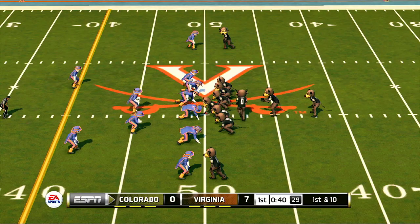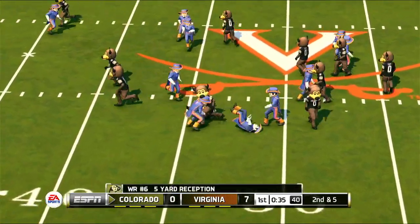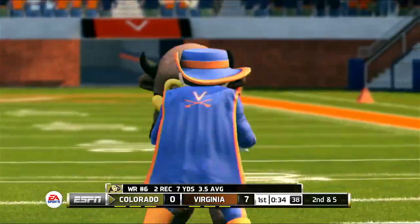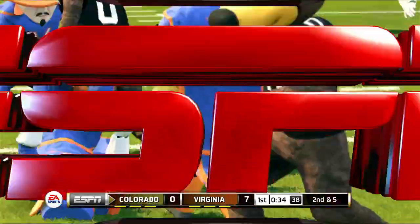Third down, 225. About a 5-yard pickup on the old play action pass. The play action froze the defense just long enough for the quarterback to get the ball to the receiver. Nice play.